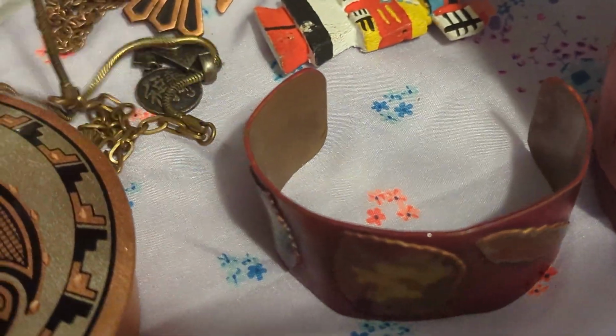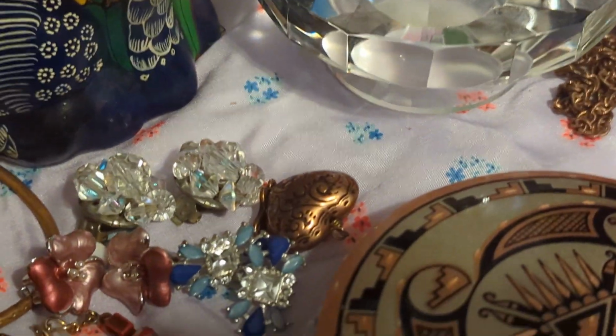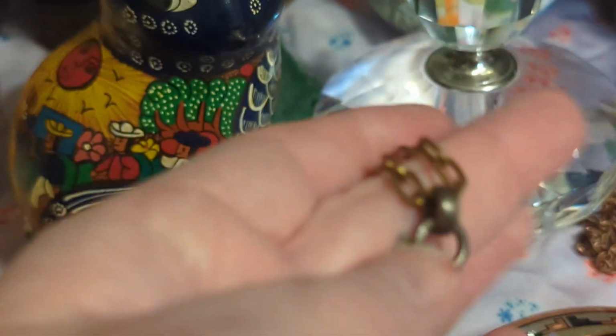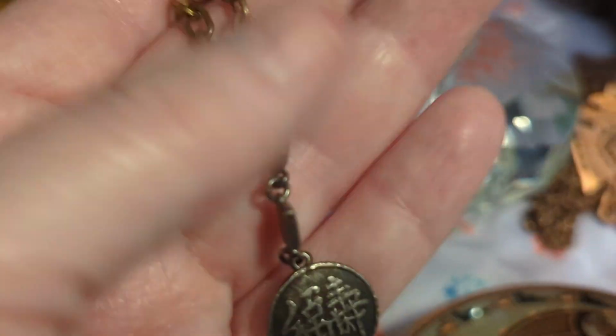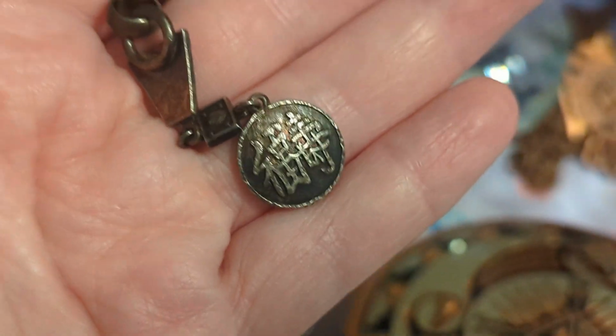Then this is really fun. So this is Asian, and I'm going to have to look it up because I'm not quite sure what it says. But I just thought this was a really cool, very boho necklace. I don't know. I just thought it was super cool.